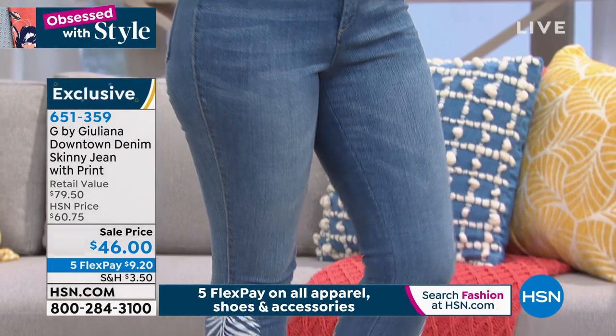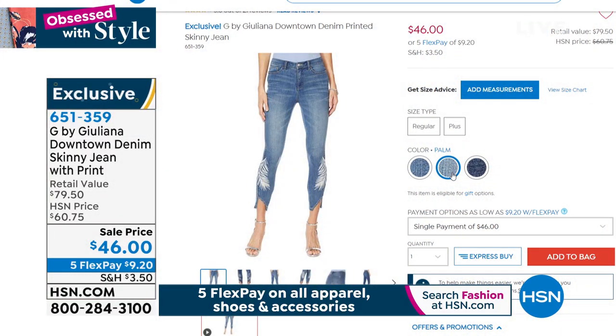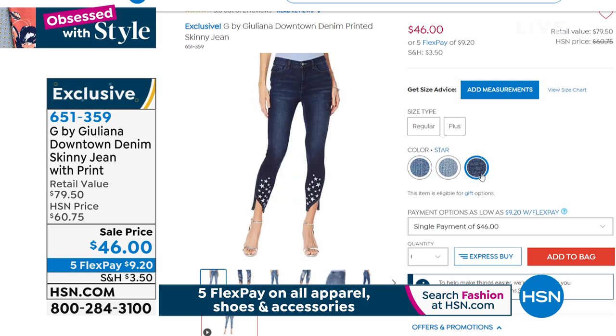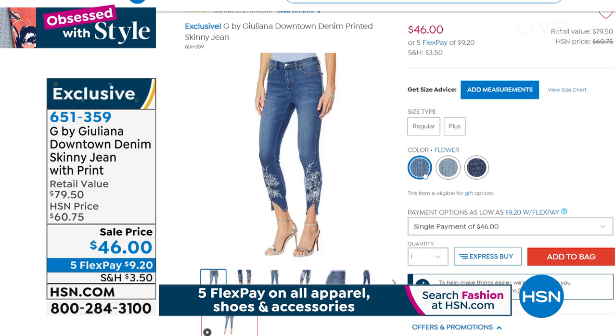That one's called Palm. I think it looks like a feather, which is a really cool style. I'm wearing it in the flower. We also have it in star, and the star is the deepest, and the flower and the palm are just about the same. The flower is just a little bit darker. They're very great and stretchy. You do have about a 28-inch inseam, and those are available in sizes 0 through 16 and 16 through 24 women, machine wash, tumble dry. A great cotton spandex blend as well.